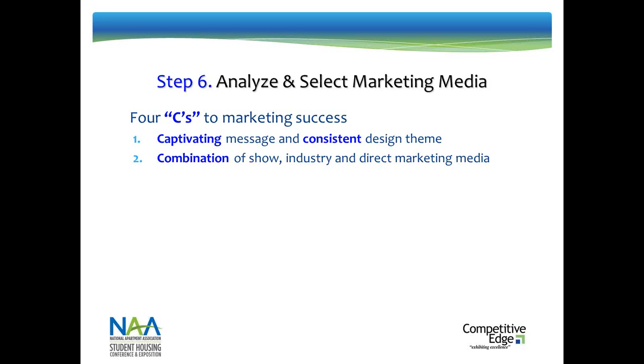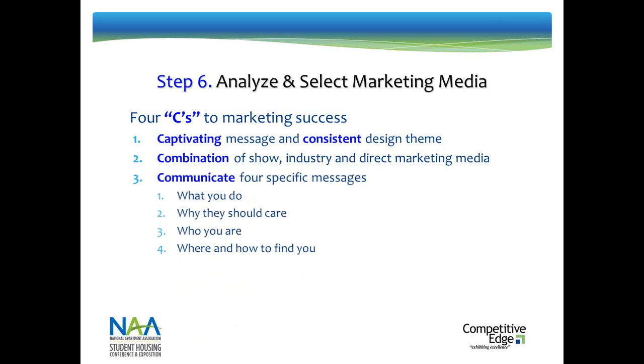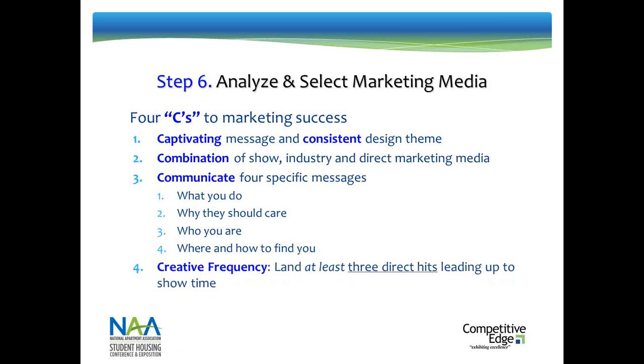You should be using a combination of show-specific media, student housing industry media, and direct marketing media from your company to your target. You should be using a combination. Number 3, all you communicate in the pre-show is your value prop. What we do, why they should care, the reason to visit, who you are, and where and how to find us. You don't tell your whole story. Otherwise, why do they need to come see you? They don't, right? So don't tell your whole story. You're trying to grab attention and build interest and desire to come visit, right?